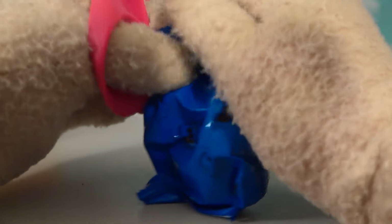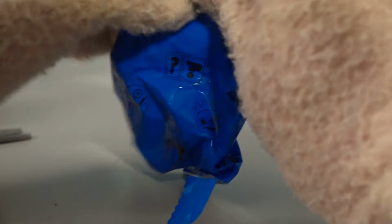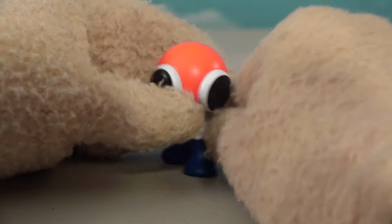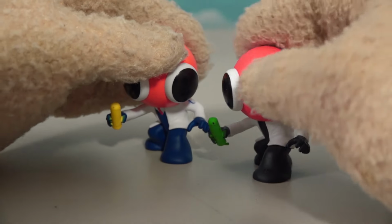All right, let's get out my Puppy Steve scissors here. I can't wait to see what we get in these packages. All right, so let's open this up. Yeah, and then we can see what we get here. And what's going on here? All right, so it looks like it's another red. Yeah, why'd we get another red? Oh, man, it's just the same thing.